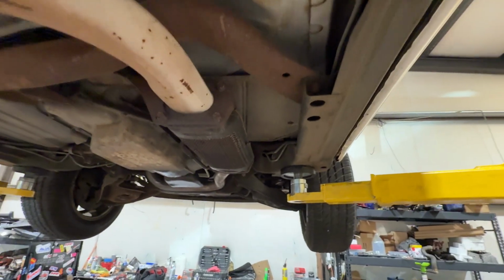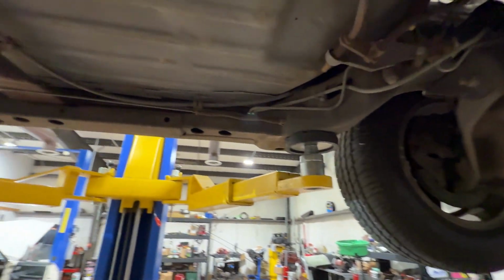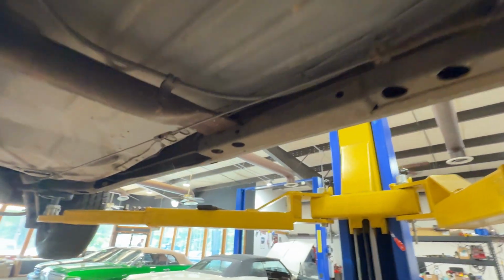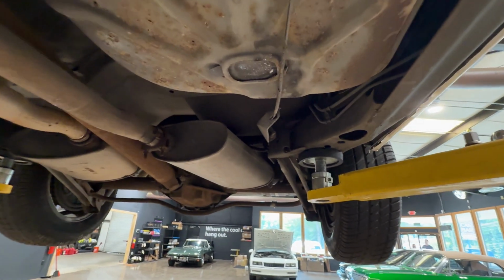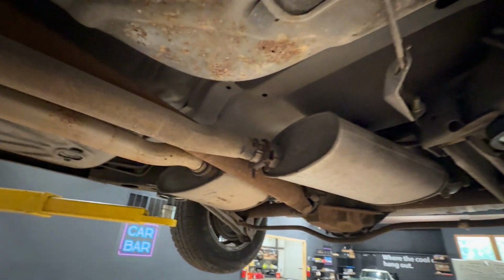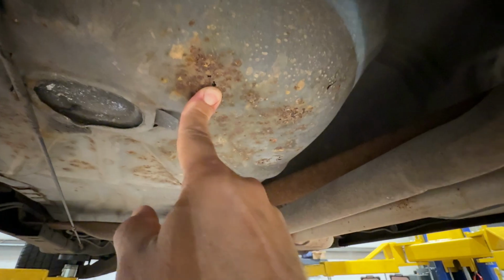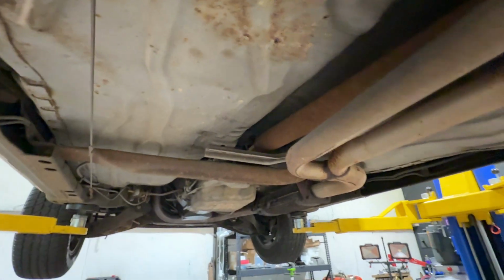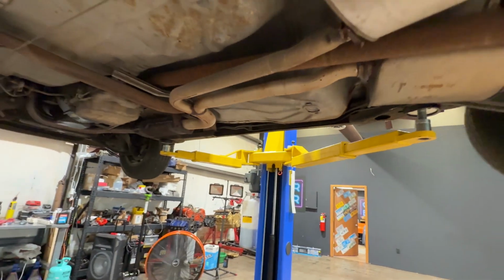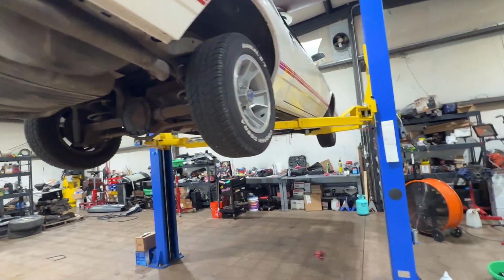Front floor pan, perfect. Catalytic converter is still in place if you're in California. Front driver floor pan, perfect. Rear driver floor pan, super nice. Does have a couple little pinholes, but this is rock solid. I can't push through or anything like that. Just a couple of little pinholes, but just absolutely rock solid. Beautiful car. 1988 Chevy Monte Carlo SS.